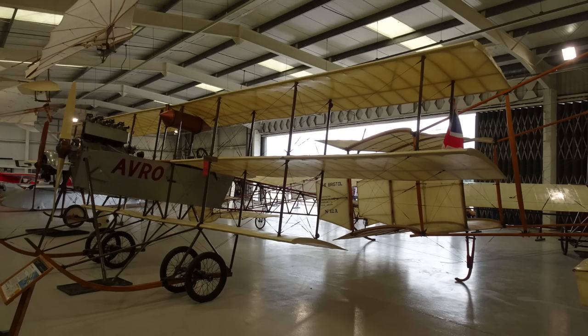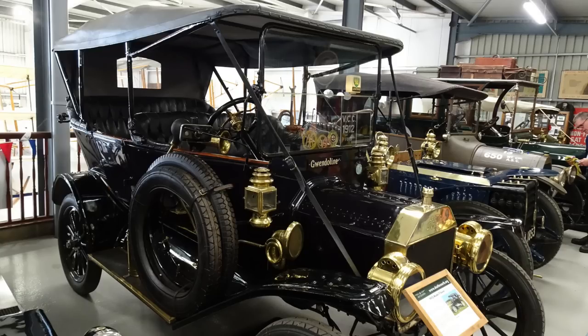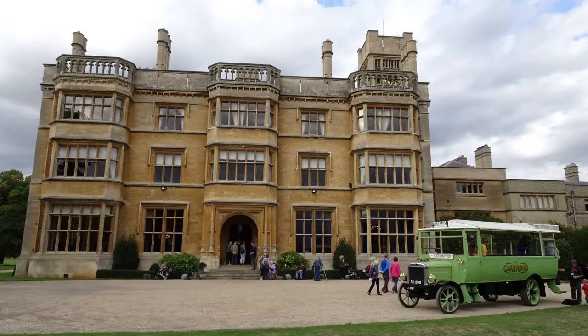It's a collection of old flying machines and old vehicles. There's a historic house here as well to look at. It's Heritage Open Days week, and that's the reason why it's so busy.